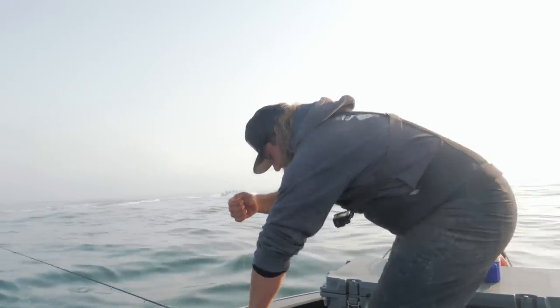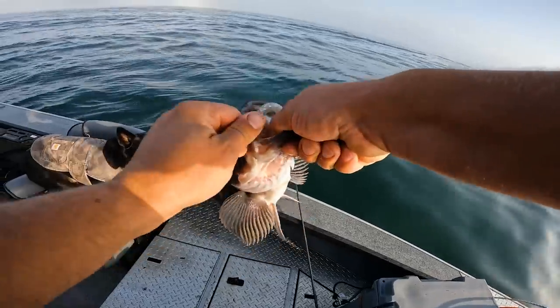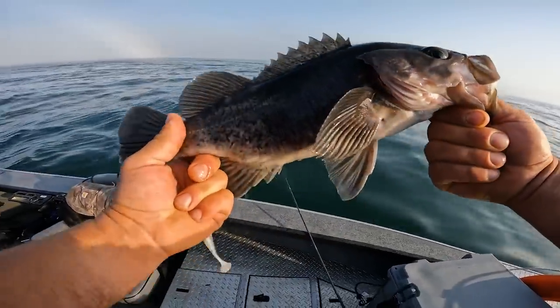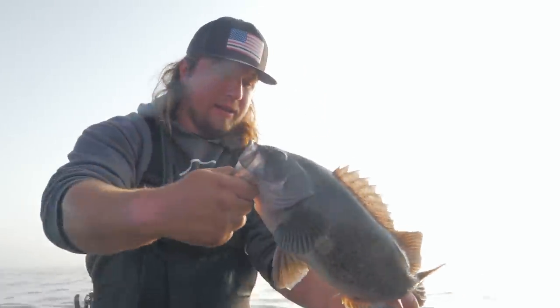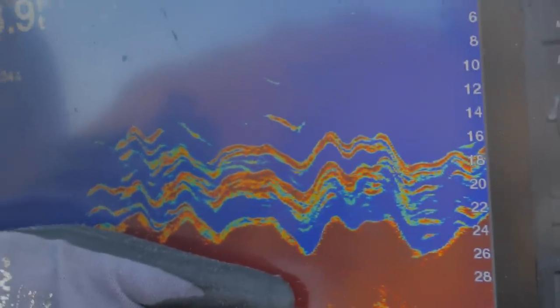Woohoo! So here we have it. This is the Black Rock. One of the tastiest fish in the ocean, if you're asking me. And it's a beauty. Sweet. Dude, they're from the bottom. We're in 25 feet. They're from the bottom up to like 15 feet deep.